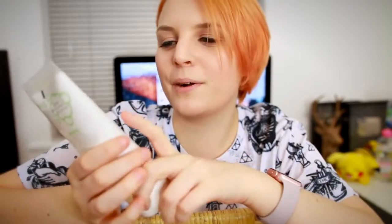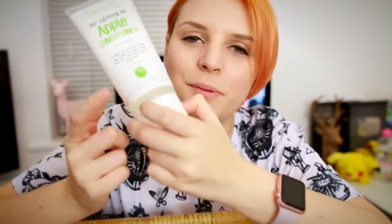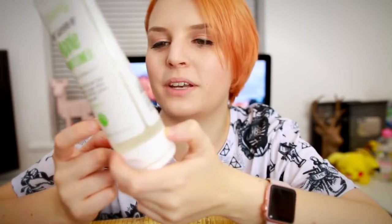Anyway, this is a fantastic conditioner. Now this is like a hidden gem that I found in Boots. This is by Tantrum. And it's an apple conditioner. I love apple shampoo and conditioner. I love the smell of apples so much. And this is my grown-up apple conditioner. This is for kids, but it's so nice and even says not tested on animals. Thank you for not being tested on animals.